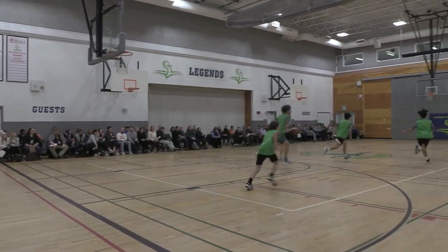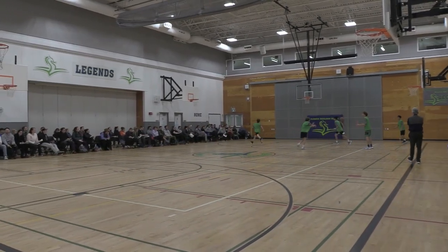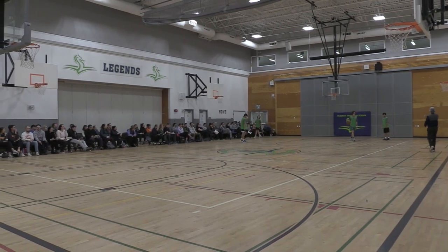Two wings, two guards, a corner. Pass, cut, create a double gap, drive to the basket. Hold on, George, you just drove in a single gap. William, what are you doing? Get in the corner.